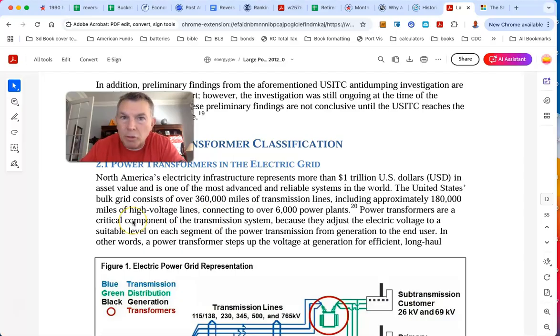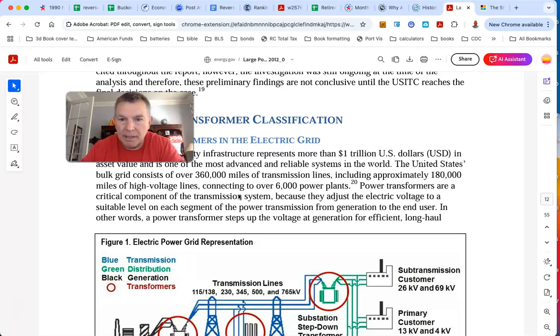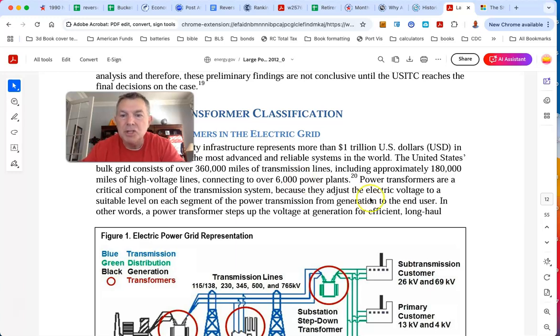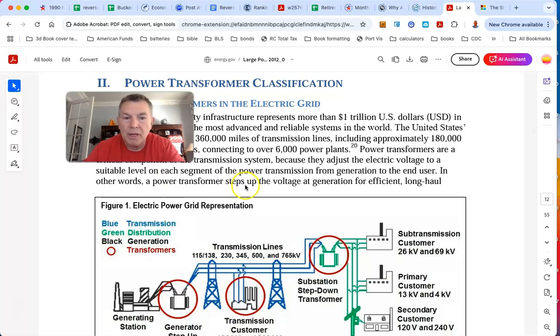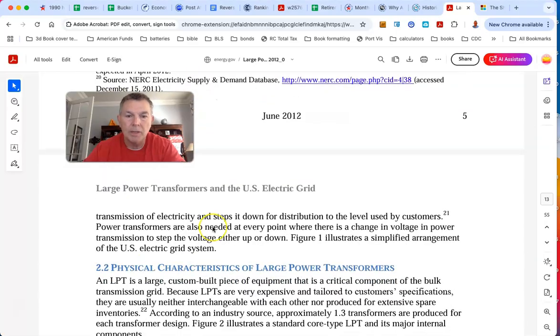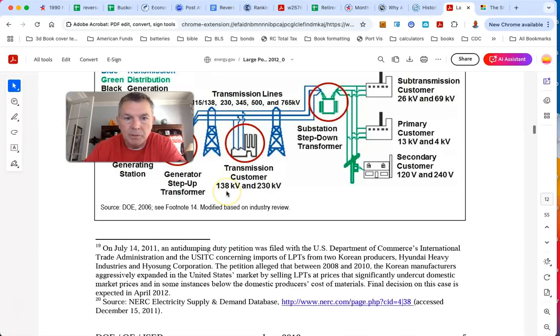The U.S. bulk grid consists of 360,000 miles of transmission lines, including approximately 180,000 miles of high voltage lines, connecting to over 6,000 power plants. Power transformers are a critical component of the transmission system because they adjust the electric voltage to a suitable level on each segment of the power transmission from generation to the end user. In other words, a power transformer steps up the voltage at the generation for efficient long haul, and then steps it down to you. And then a step down for distribution at the level used by consumers, which is your outlet there. That's 120 volts.